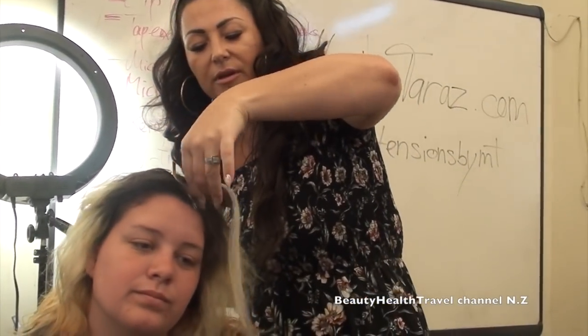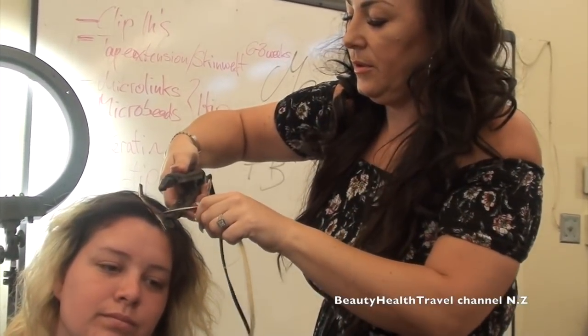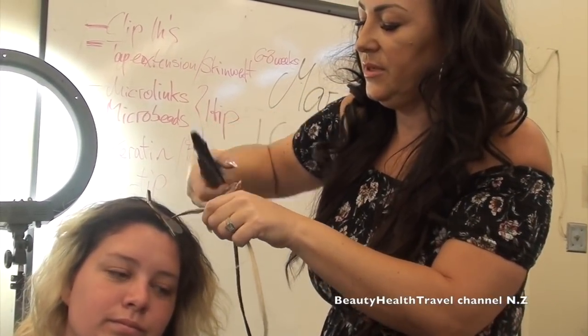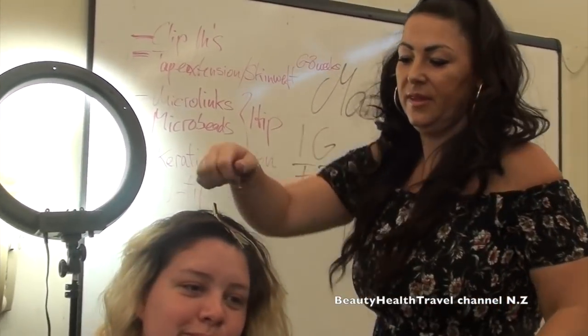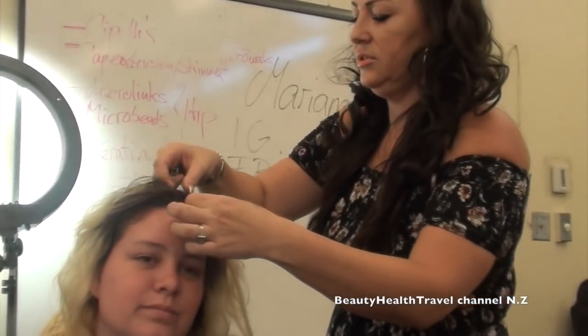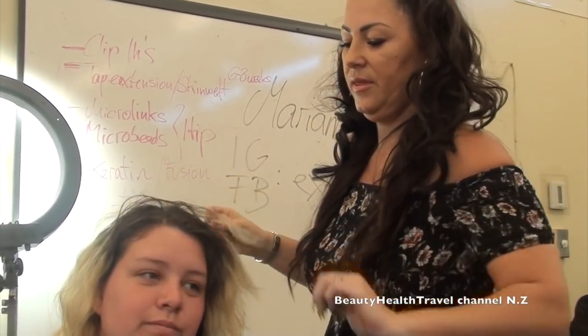You roll it onto her hair. Secure it one more time. And you're done. The tape method lasts 3 months? No. 6 to 8 weeks. How would you remove that?